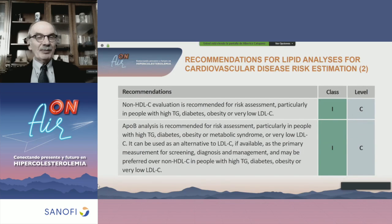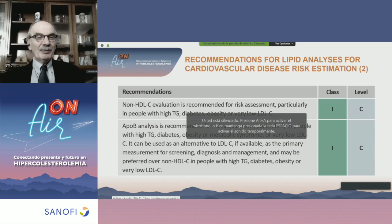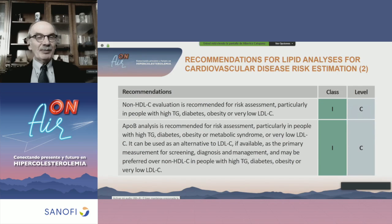However, non-HDL is also important and is recommended for risk assessment in people with diabetes or elevated triglycerides or obesity. A counterpart could be ApoB. So in other words, non-HDL and ApoB are believed to be reasonably equivalent. So whichever is available can be used to further stratify. And this is important because non-HDL cholesterol or ApoB are secondary goals in people with metabolic syndrome, with diabetes or hypertriglyceridemia.